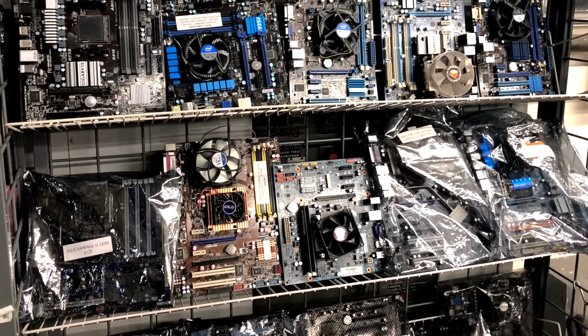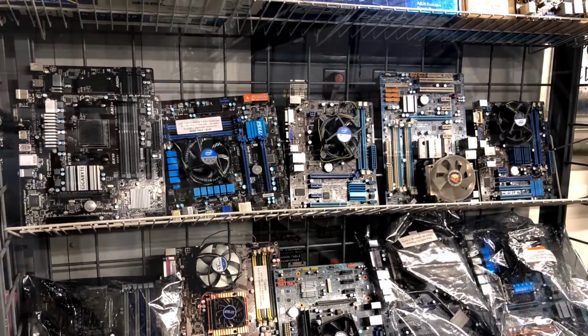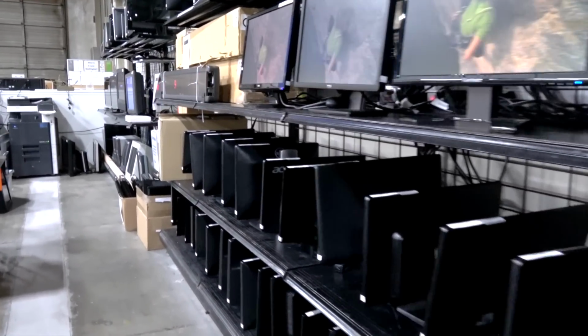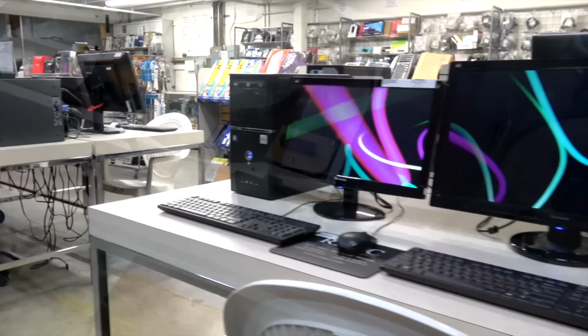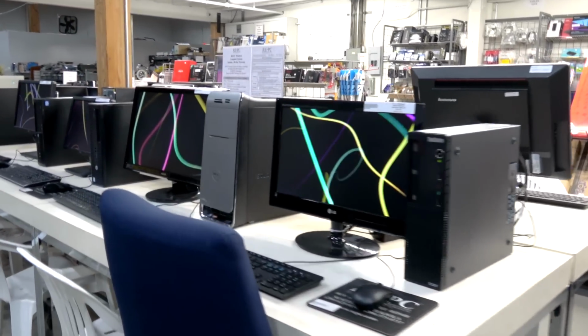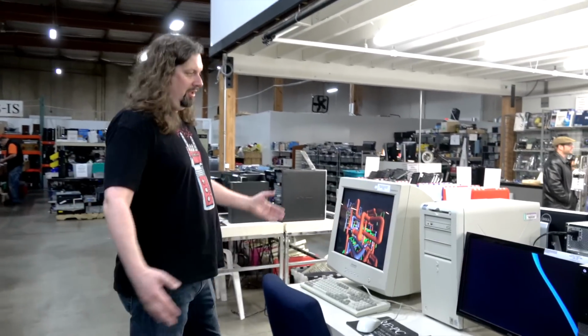So what is this place? Well, it's basically a store that sells new, used, and refurbished PC parts from basically the dawn of time. I mean, these guys go back literally to the 60s. But primarily it's stuff that you would get in the 80s, 90s, the 2000s. But it's amazing how many different eras they cover, how much stuff they've actually got here.